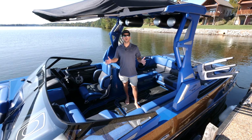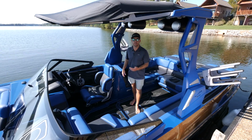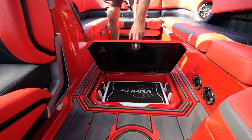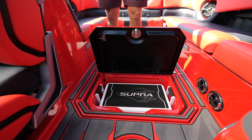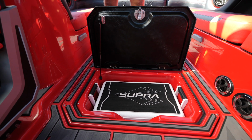You can't have a party boat without a cooler. What we've done this year with the SE is we've incorporated it into the floor of the boat. It's a really nice thought out design for the cooler so that it's not underneath any of the seats, so you don't have to have any of your friends get up to access the cooler. Just open the lid in the floor and dive on into the cooler.